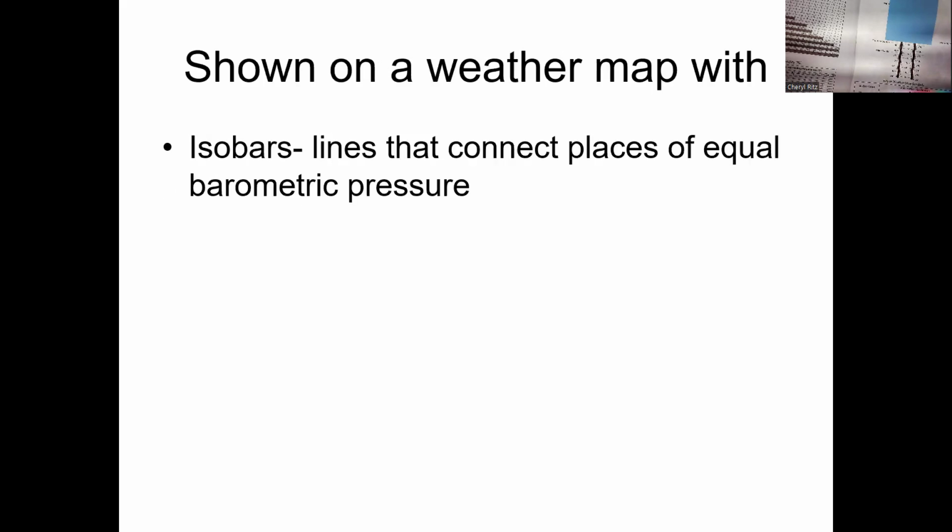And on a weather map, again, we went over this in chapter 2, just a quick review here. These are going to show up as isobars. So you can hear barometer, isobars, millibars. These are lines that connect places of equal barometric pressure. By the way, barometric pressure is the same thing as air pressure.